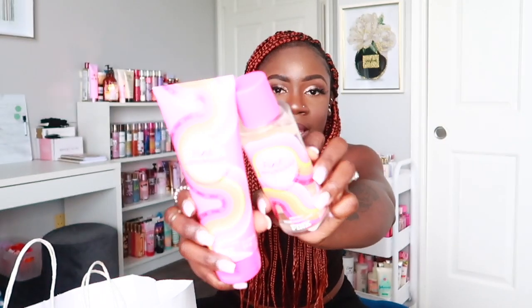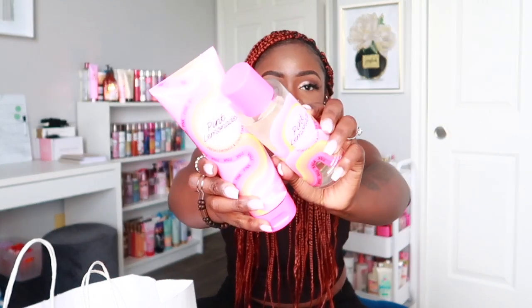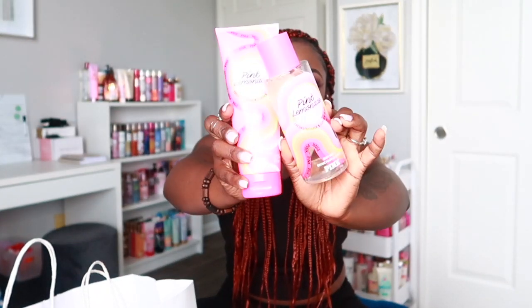So I really, really like this one. I didn't like Watermelon Lemonade from Bath & Body Works because I don't really care for watermelon scents for some reason. I just don't. But when I saw this Pink Lemonade and I smelled it, I had to get it because it smells really, really good. It's really sweet, but it's not too strong.